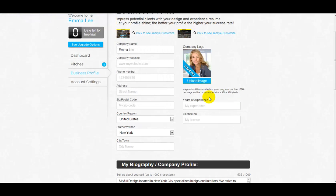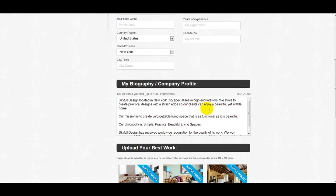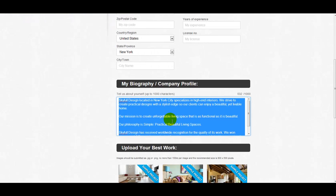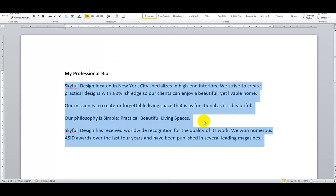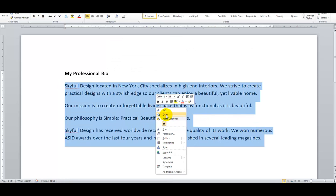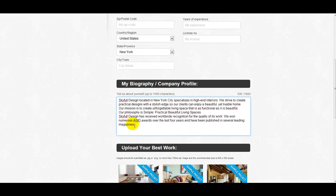Next is your biography or company profile. Enter some text here about your company. 7 to 11 sentences is ideal. This is a great opportunity to outline and promote your company. You can mention experience, your niche or specialties, as well as a bit of company history. If you already have your professional bio ready, you can copy-paste it from any Word document. Please notice there is a limit of 1,000 characters.